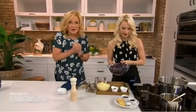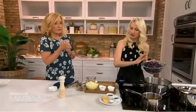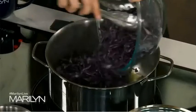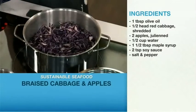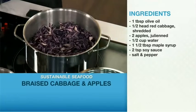So now, cabbage. Let's just turn this down just a touch. A little bit of oil in the bottom of the pan there. Just going to get this cabbage down. I like the purple cabbage because it's colorful. It just looks nice, but you can totally use whatever you have. Cabbage is such an inexpensive vegetable. We talked about that not too long ago. It goes a long way, doesn't it?